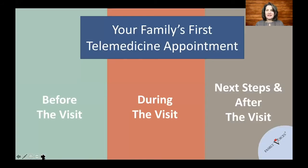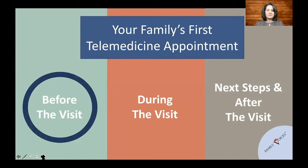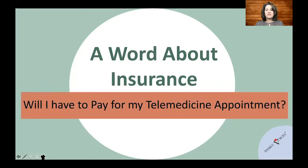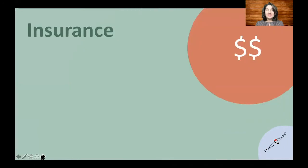So as we get started, I mentioned there's kind of three aspects to the appointment. We have before the visit, during the visit, and then the next steps and after the visit. Right now, we're going to focus on before the visit. What do we need to do as families before we have our telemedicine appointment for our child? Let's answer one of the most frequently asked questions first about insurance. Will I have to pay for my telemedicine appointment? The answer to this can be a little bit complicated, but we're going to break it down to hopefully simplify it.